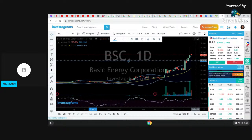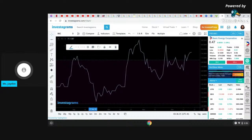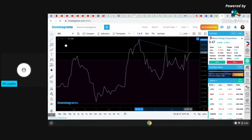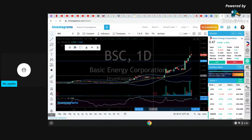So if you'd like to hold on to it, then probably wait for that dip and add some more if you wish. Or if you're just trading it, know that we are already in the overbought level, as you can see. And while the price is moving higher, your RSI is showing some signs of weakness, and that alone gives us hints that we will be facing a correction or a retracement in the near future. Could be on Monday or next week.